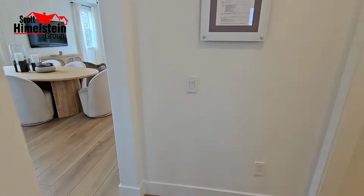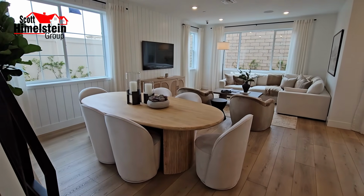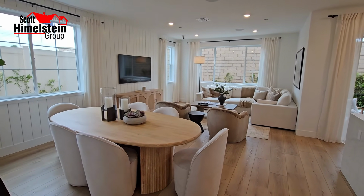So this is the downstairs bedroom that we're looking at right there. We just walked out of there, and now we're into this large great room. So you can see you have a bigger space for the dining area here. Living room a little slightly bigger too.